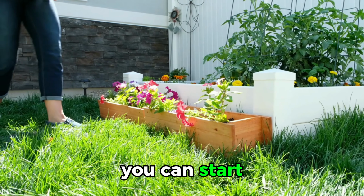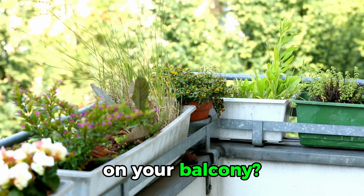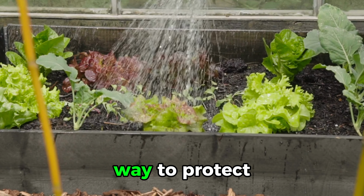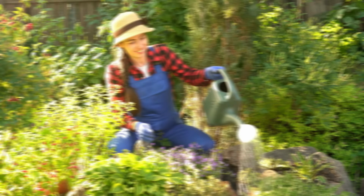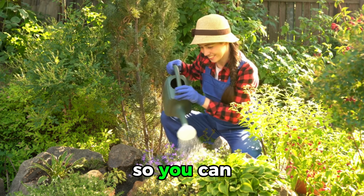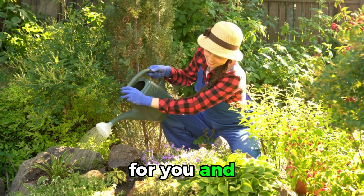Did you know you can start helping the environment right in your backyard, or even with a few pots on your balcony? Eco-gardening is a beautiful, easy, and rewarding way to protect the planet while growing your own fresh food and flowers. Today, I'll show you simple eco-gardening tips for beginners so you can start small, grow smart, and create a garden that's good for you and the earth.